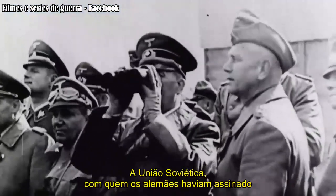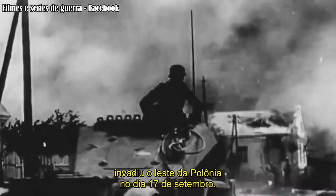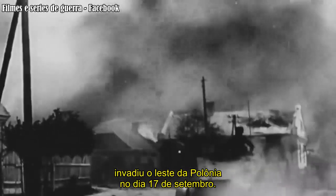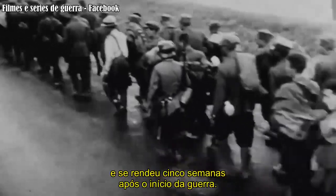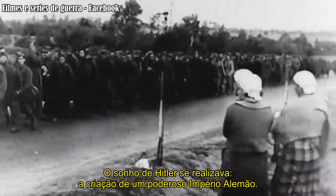The Soviet Union, with which the Germans had signed a non-aggression pact in August 1939, invaded the western part of Poland on September 17th. The country was on its knees and surrendered on October 6th, 5 weeks after the outbreak of war. Hitler's dream was coming true before his very eyes, the creation of a great German empire.